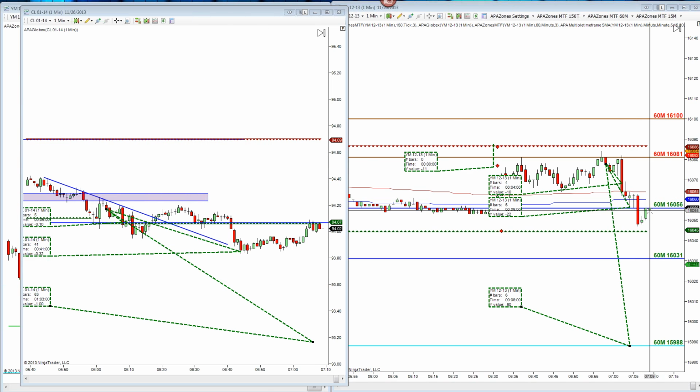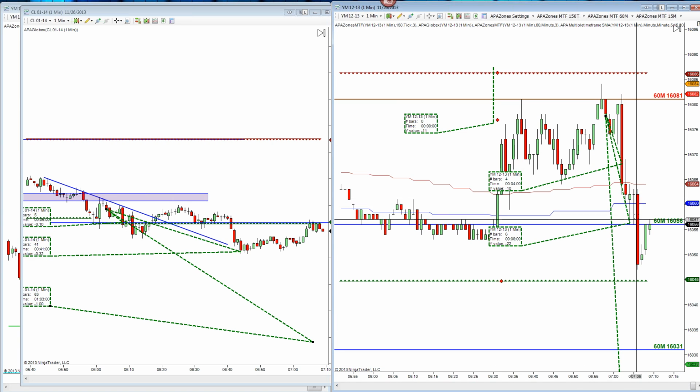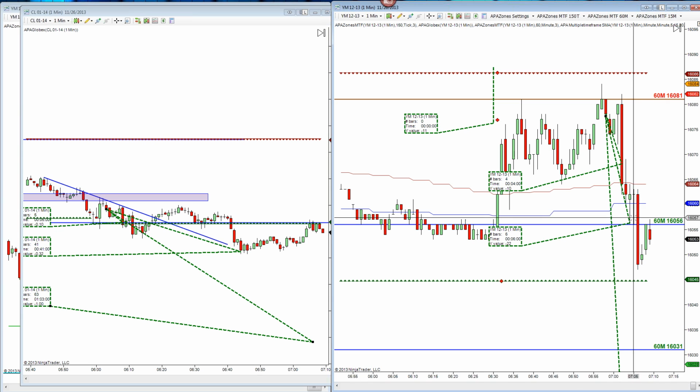Ooh, very nice retest of that 60-minute right there. Previous candle lows here with those big wicks. There you go. Now we need a new low here pretty soon.